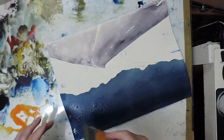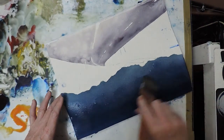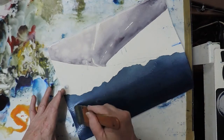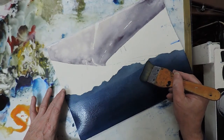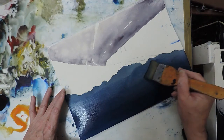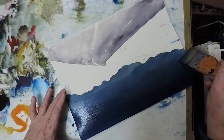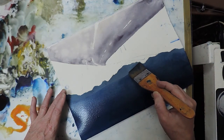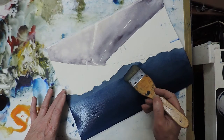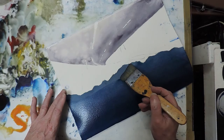I do have one other trick for making colours dark, which you will have seen if you've watched all my other videos, but I want to leave that for the land rather than the sky, because I want the land to be even darker than the sky.